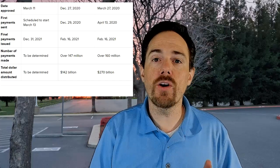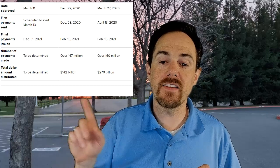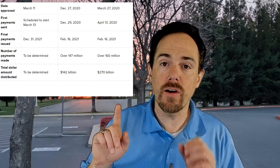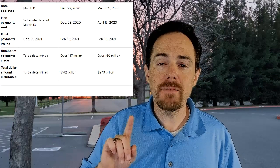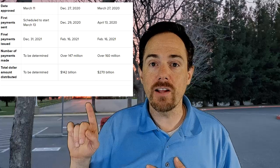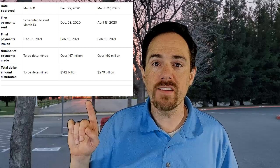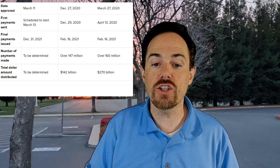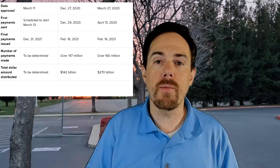The number or the amount of checks that go out to people, of course, because the income limits were much higher in the first round, approximately 160 million checks went out to Americans. In the second round, those limits were dropped, and so a few people didn't get the second round. Only 147 million went out, and of course, it's to be determined how many checks will go out for the third round, and then the total dollar amount is different too.